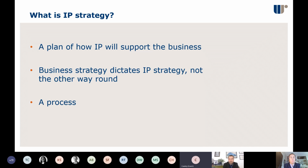So, what is IP strategy? It's obviously a plan of how IP will support a business. But I guess the key point I wanted to make here was that it's the business strategy which dictates the IP strategy, not vice versa. So you need to really be starting with a particular goal in mind, and an IP strategy without a business strategy dictating it is often something that will wither and die.